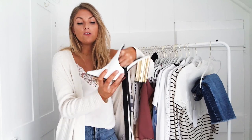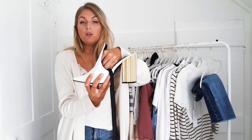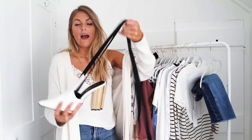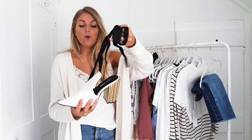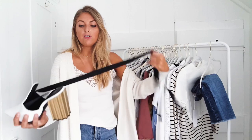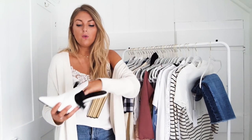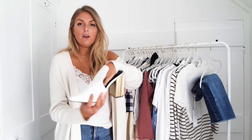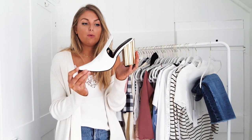But, I mean, you could tuck the ribbon in if you just wanted to wear them as a pointed mule. But if you wanted to, then you can have the ribbon, which is super cool. And you can either tie it all the way up your leg, or you can just tie it around the ankle. But these are super cool and designer-esque. And let me just show you with the ribbon tucked in, because if you wanted to, you could wear it like that for a more sleek kind of look. And they are super cool.